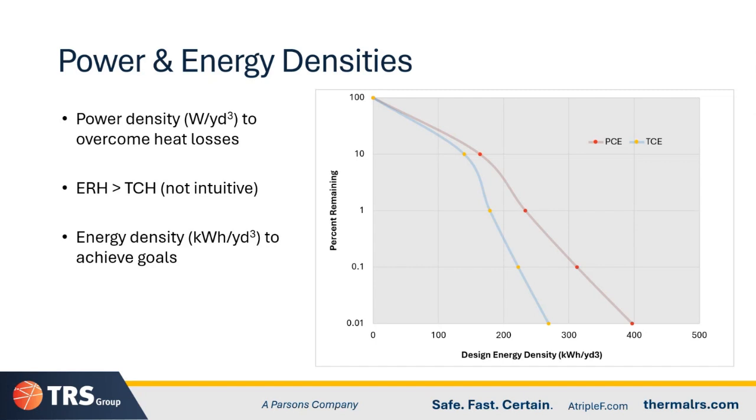So these are two important parameters for us. This graph that you see to the right is a semi-log plot. On the y-axis we're showing the percentage of contaminant that remains, and on the x-axis is the energy density: power times time divided by the cubic yards or cubic meters, what have you. So if we look at 0.1, that indicates that we've gotten rid of 99.9% of the PCE or TCE in this case.